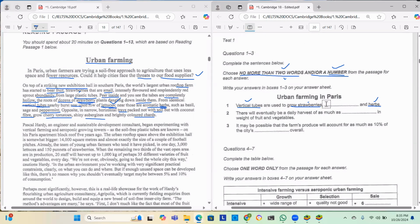I hope it is easy for you to understand, right? Let me write lettuces here. Let me make it visible for you guys. Okay. I hope it is visible. Lettuces, right? Now, the next one.